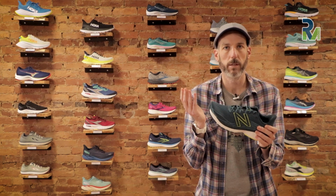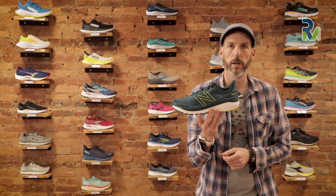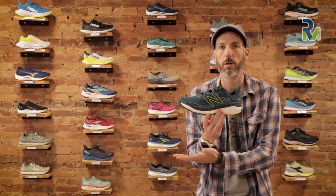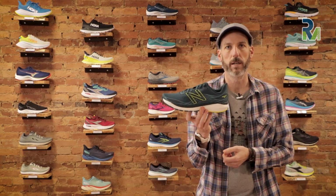Being a New Balance dealer, it's great because the name has a lot of recognition. People know New Balance very well. The trade-off is that people will come in and say, boy, this shoe is very expensive. I can find New Balance shoes at BJ's or Costco or Kohl's, and they're not nearly this expensive. This is a shoe that you're only going to find in run specialty.